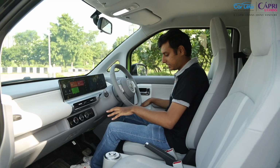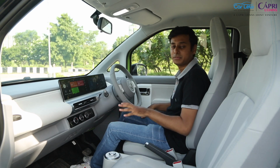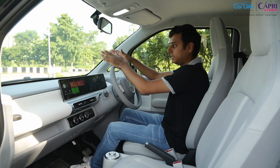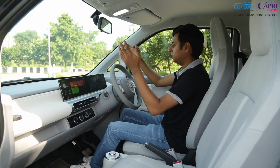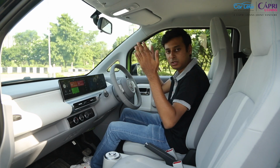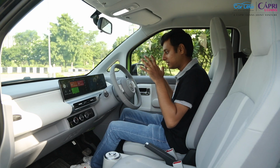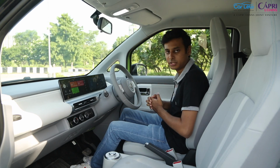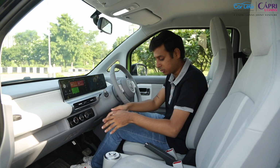So, sitting in the driver's seat of the new MG Comet EV, one thing's for sure, it's way too high for anyone's liking. While the view out is great, you get to see the whole road, the bonnet is too short, and there's a large glass area allowing good light into the cabin. The seat does not get height adjust, which takes away from the overall driving experience as there's no comfort for the driver. Except for that, there's ample storage space on the inside.